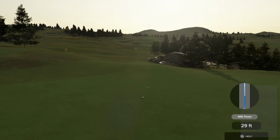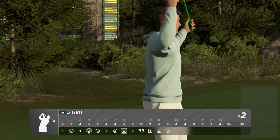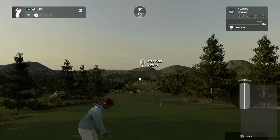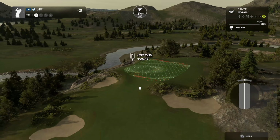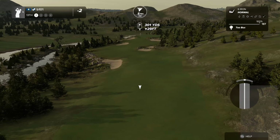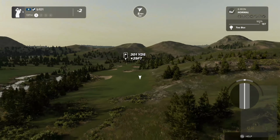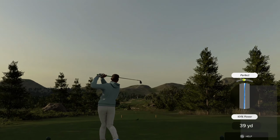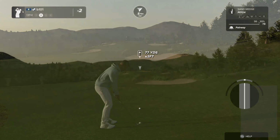I need to turn. Oh. Oh. Wow. Court break. Okay. Yeah, this is very tight all the way down. I would love just a little more space anywhere to be able to place some sort of safe layup. I think 5 iron is the best I've got. The approach shot's fun.